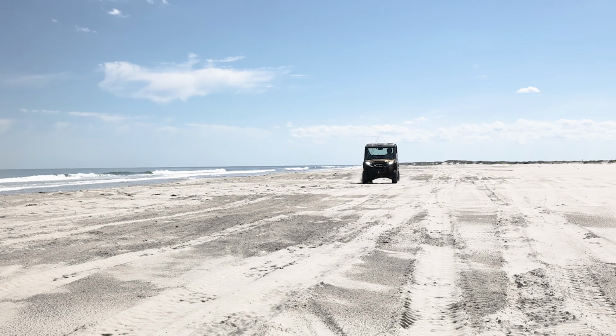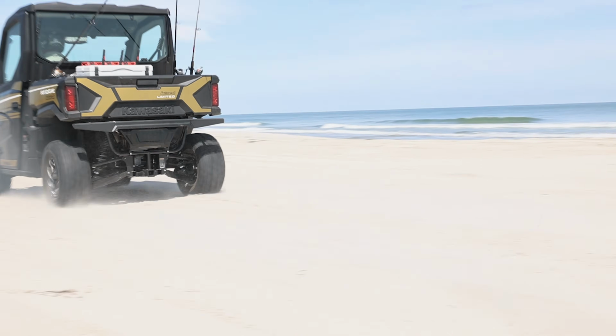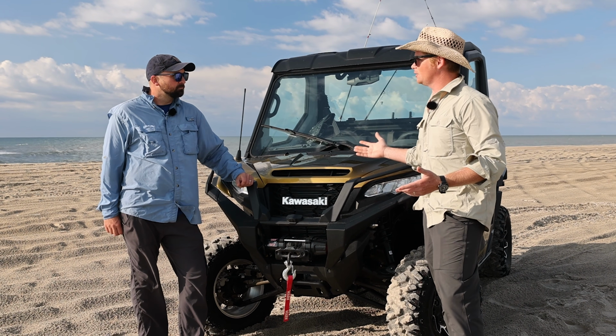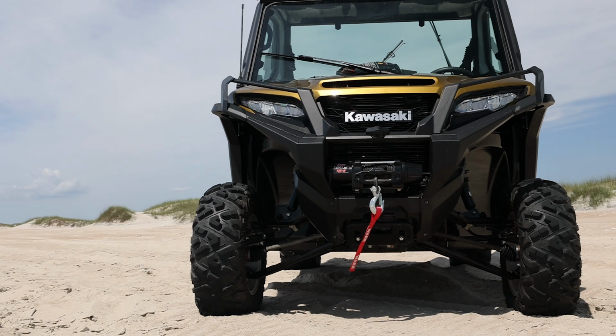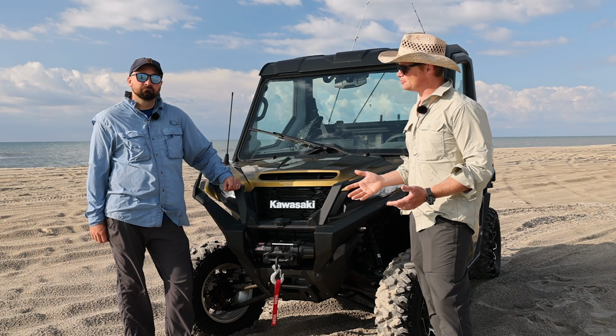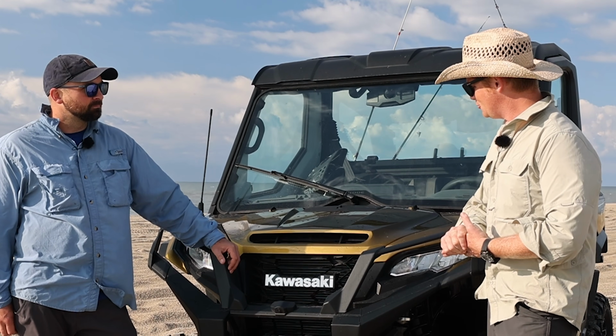Any enclosed cab side by side is going to be inherently louder than one with just an open cab, because the sound can get out. It can go literally anywhere. I thought this thing was relatively quiet for a closed cab utility rig. I didn't really have any heat issues with it. HVAC works great. It's a pretty good little machine.